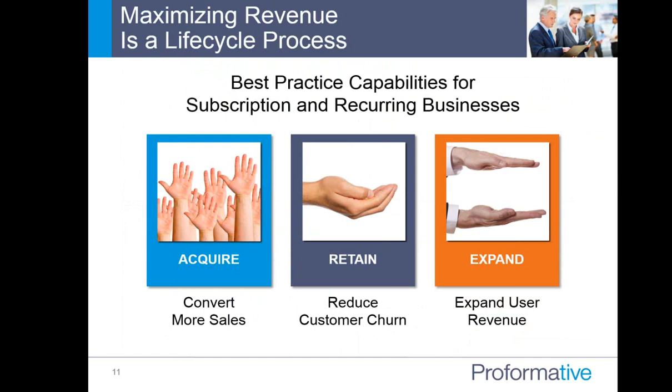But in the middle there is retention. And this is one where finance folks are most aware because it's absolutely quantifiable. Doing retention well is a measurable outcome that can have a tremendous impact on a company's bottom line. And that's what we're going to focus in on today.